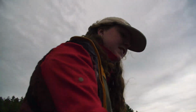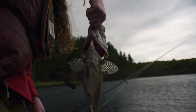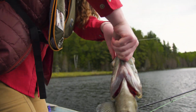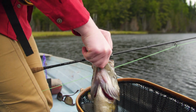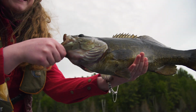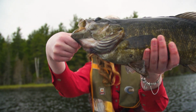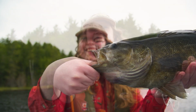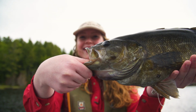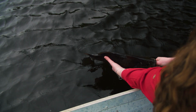All right, let's get the fly out and see how this fish is doing. Okay. Pop the hook out and that is a beautiful fish. Gorgeous, absolutely gorgeous. Here we go, nice bass. Very, very cool. All right, this seems to be a great area with all this structure. I'm gonna get him back in the water.